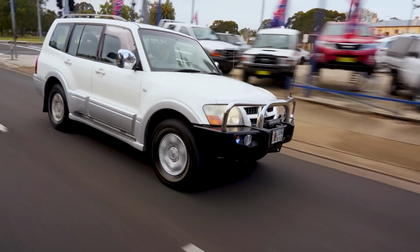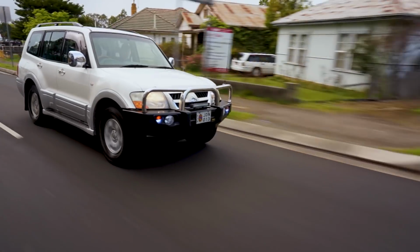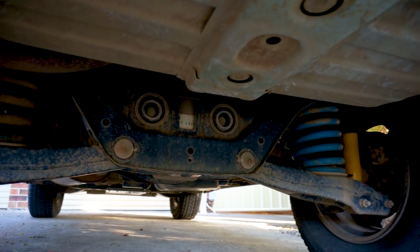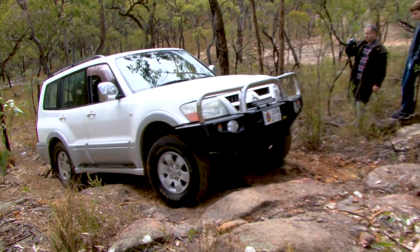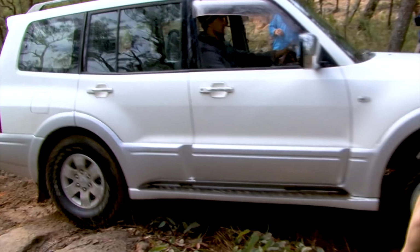As a suburban warrior, the Pajero drives more like a car than a four-wheel drive, and that's thanks to the independent front and rear suspension, which for an off-road vehicle, some think to be a disadvantage. But put a 50mm lift, a decent set of shocks, and some all-terrain tyres on the Paj, and it'll go just about anywhere that a sensible driver will want to take it.